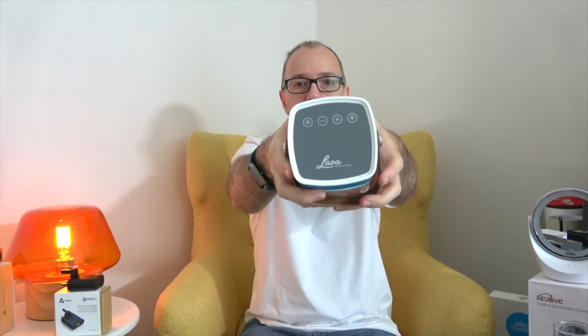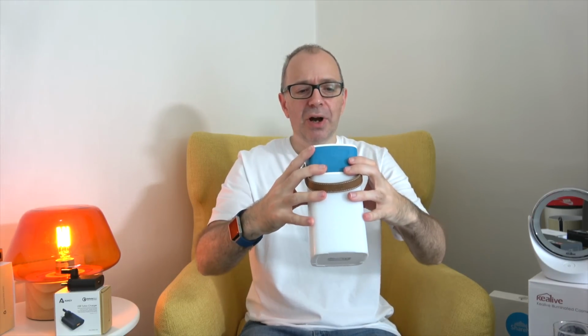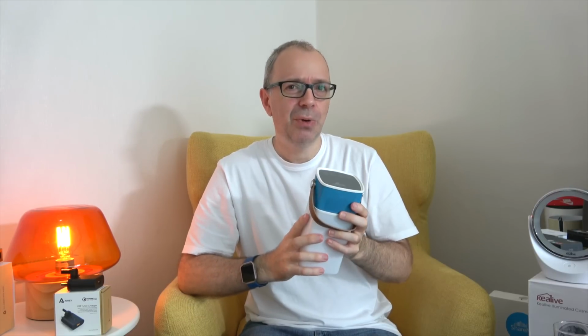Nice blue colour on the top. You can get different colour combinations. We've also got the controls across the top there. And this has got, I think it is something like a 36-hour battery life. So 36 hours of audio playback. It can also be used as a hands-free speaker function, and it's really primarily used for playing back audio. And the audio is very, very clear, nice quality.